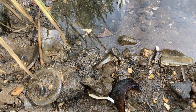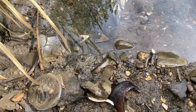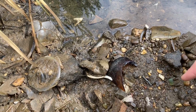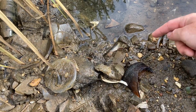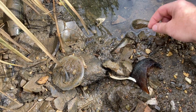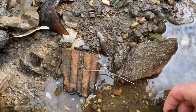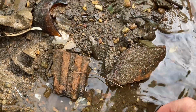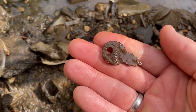Here's one of the sections I scraped up to try and see if there was a deeper level of older bottles. And in one of the piles today, I can start to see some things popping out, but that might be a little key. And it is, I think it's intact. It's just a short key. Not super old, but fun enough to find.